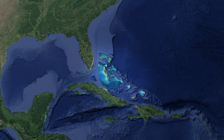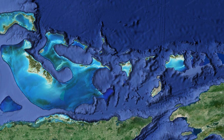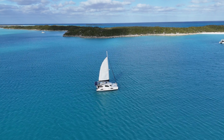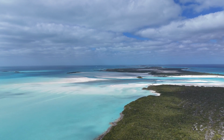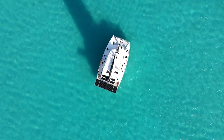The water in the Exumas is so blue, it can literally be seen from outer space. And there are so many islands here, you could visit a new one every day for a year. While I wish we could do that, our time here is limited, so we've pulled anchor and left Hawksbill Key and are sailing 20 nautical miles south to Compass Key for our first adventure.